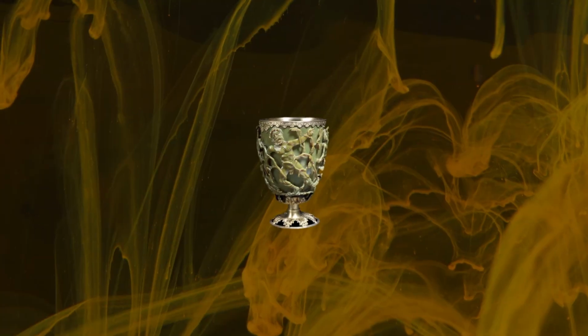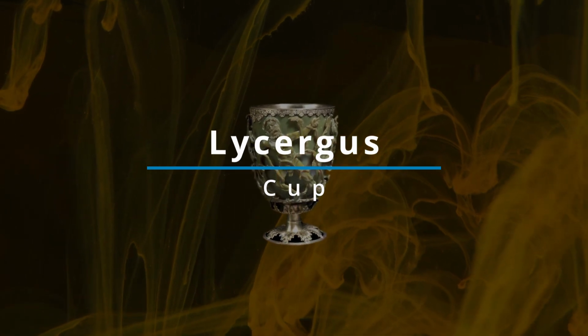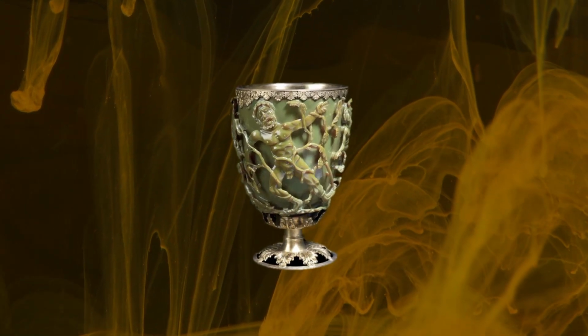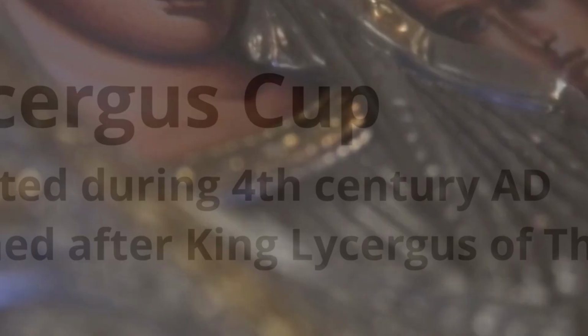The Lycurgus Cup is an unusual and mesmerizing ancient artifact that has captured the attention of people around the world for centuries. The remarkable object is a Roman glass cage cup that was created during the 4th century AD, and it is named after the mythological king Lycurgus of Thrace.